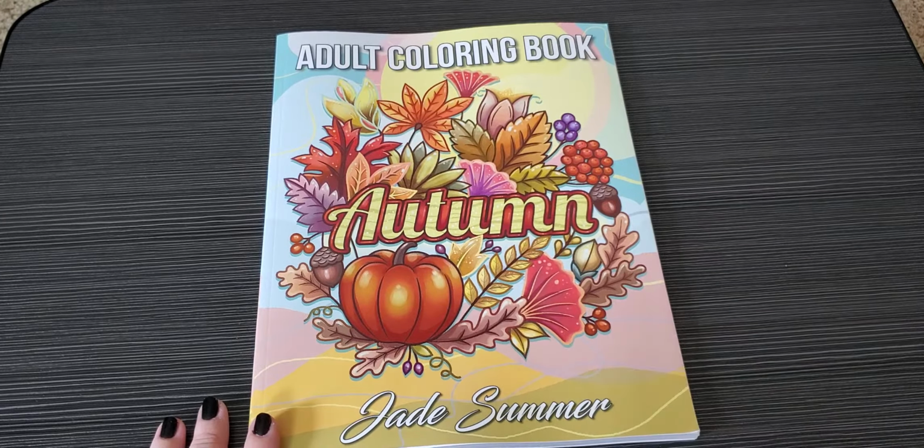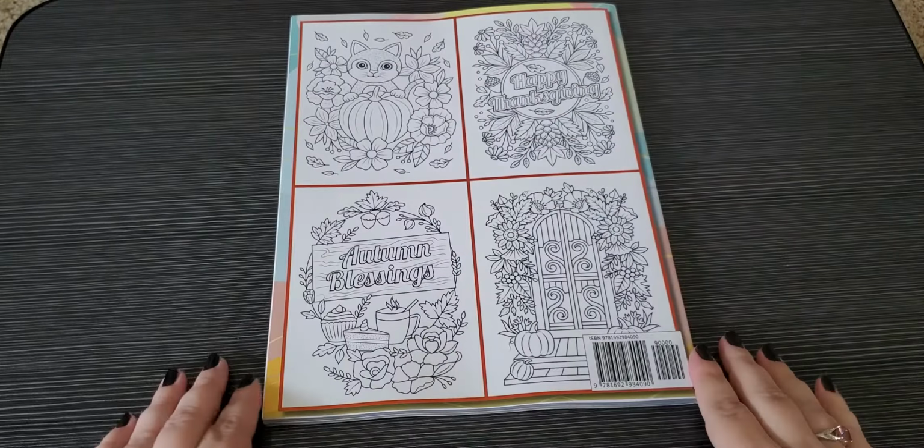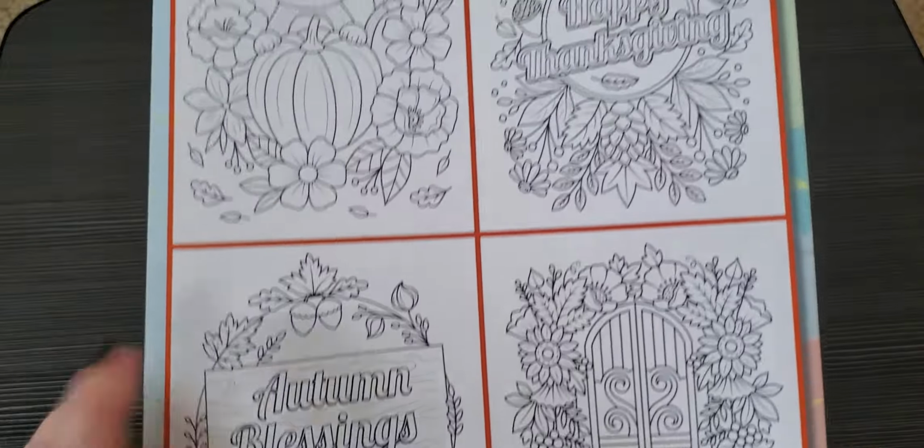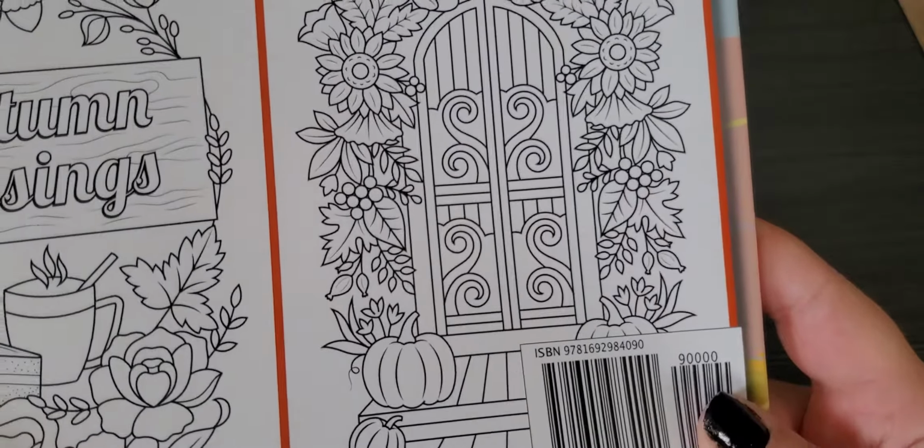So that is why I purchased some of these books that are coming up. This is the back with the thumbnails and the ISBN number.